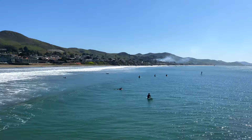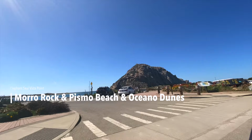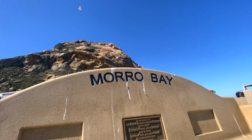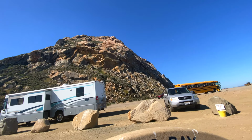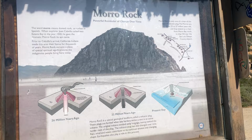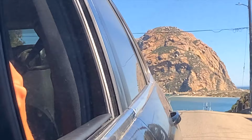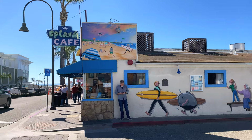It is located in the north of the Morro Bay, which has its name due to the famous Morro Rock a couple of miles south. Morro Rock is a volcanic plug which is created when magma inside an active volcano hardens. After this quick stop, we drove down to Pismo Beach, which is a popular vacation destination.